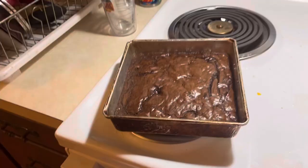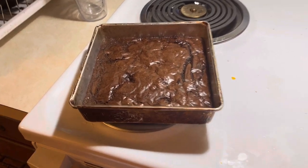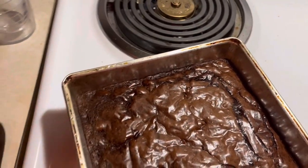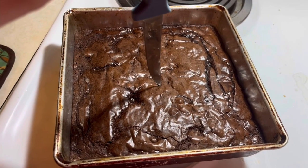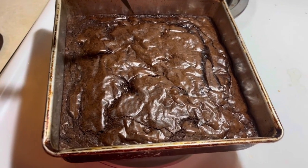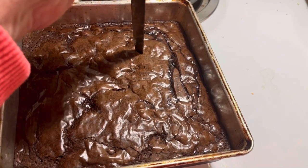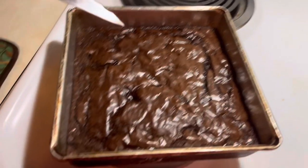Yes! So let's check and see if these brownies are done. Usually take any sharp knife, right in the center. Came out pretty clean. Clean again.